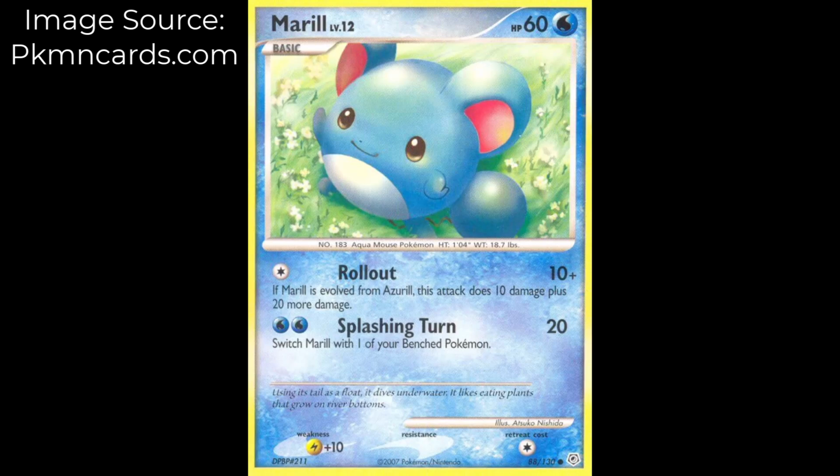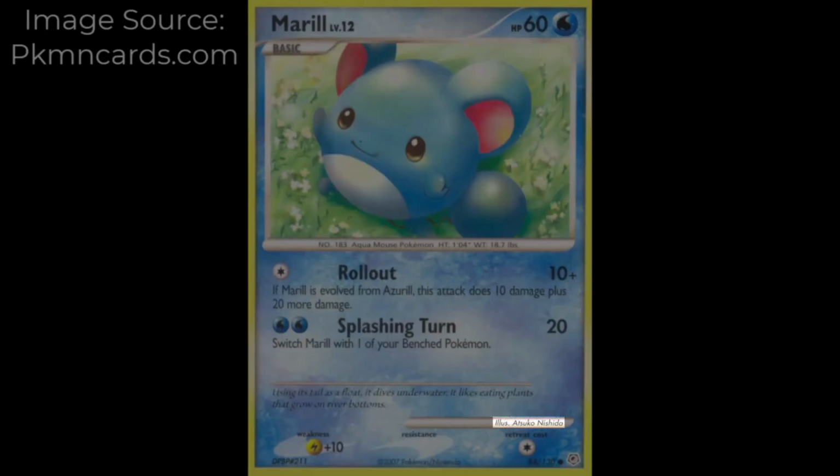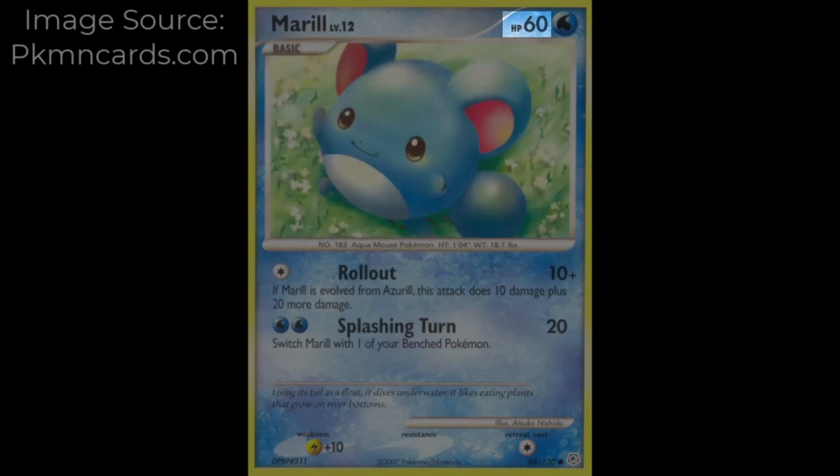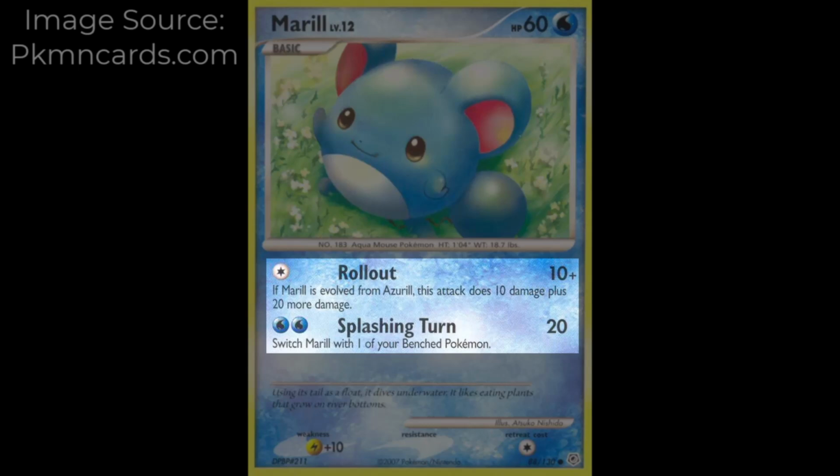I have one Marill card. It's the 9th Marill card design. It was illustrated by Atsuko Nishida. I like the angle. It's unique. Marill has 60 HP. It's 1'4" and 18.7 pounds. It has two moves, Rollout and Splashing Turn.